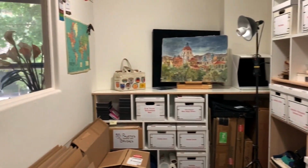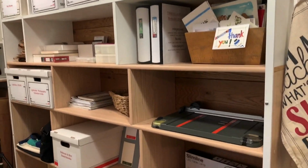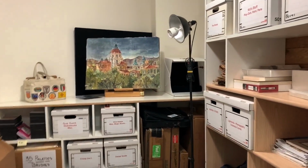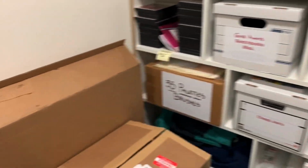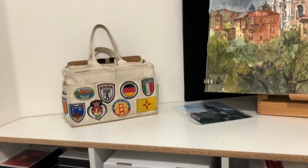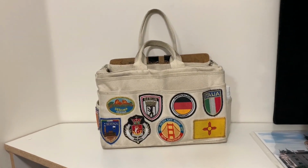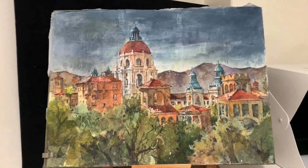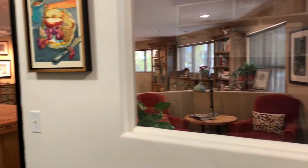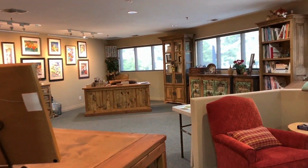Across this way is material for workshops that I keep, area where I photograph paintings, workshop supplies, shipping boxes, all those things that I need. And my lonely sketch bag, not heading out to paint anywhere. So it's kind of back here in the supply room. Something else I've been working on, and back across into the studio area.